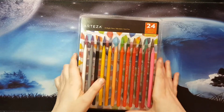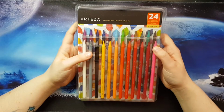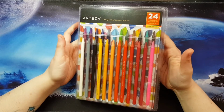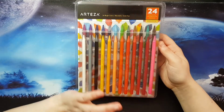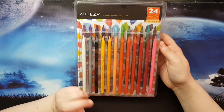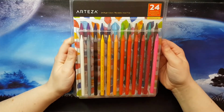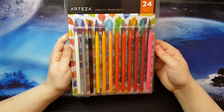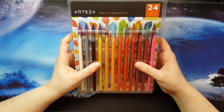Next I bought these. These are the Artesa woodless watercolor pencils. They were on offer on their website. I think they were like £12.50 or something. I don't know if they're still that price, but I always wanted to try them because every time I saw them, they just looked really fascinating to use. So I thought I'd grab them and give them a go for that price. I still haven't used them yet though. But eventually I will. I'm thinking maybe doing a video on them. I'm not too sure yet.